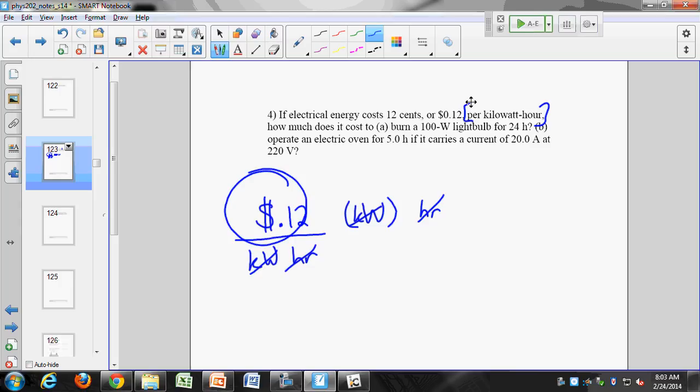And so you have to figure out what is the power and what is the amount of time in hours to multiply that. That's true for your household bill too. That's how they do it. They usually give a rate in your energy bill. If you still get the paper bill, they'll give the rate. So sometimes that rate is variable depending on when you use electricity.